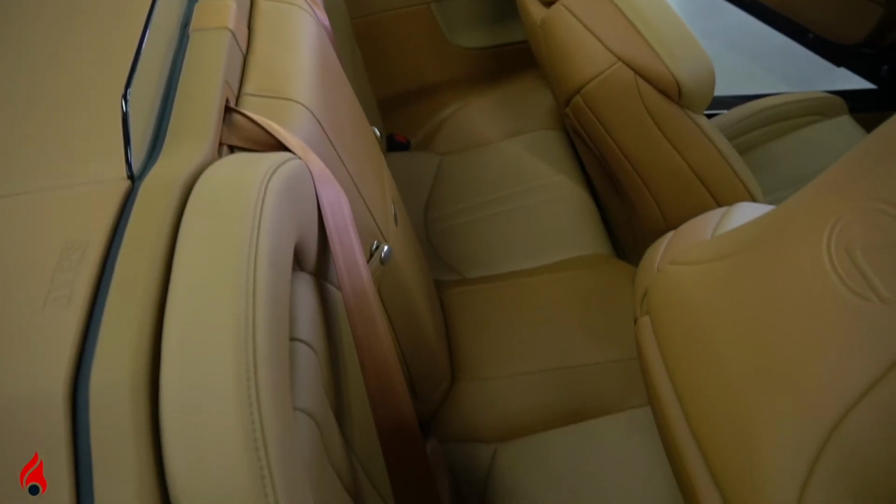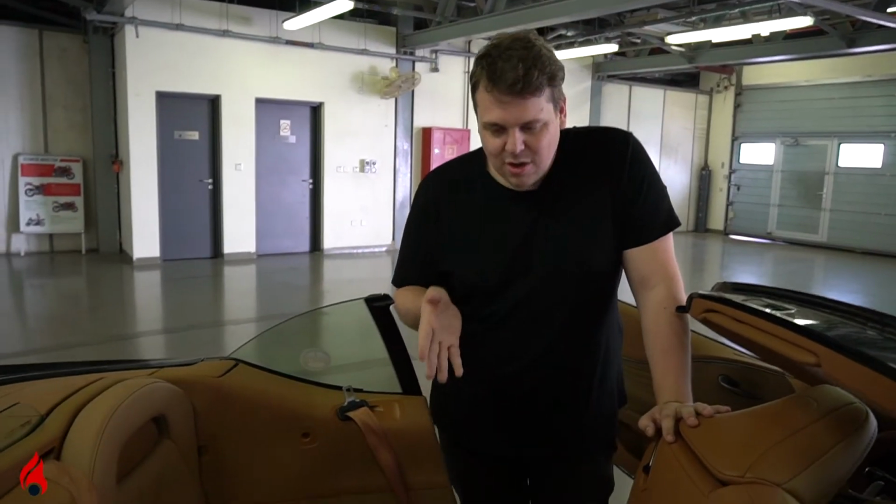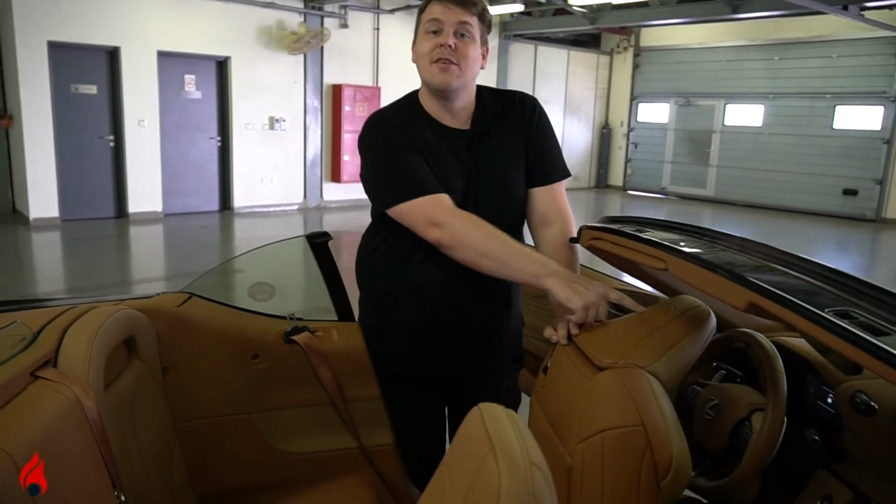So despite this being a Grand Tourer or a sports car, however you want to put it, it does have space for 4. Yeah, 4. I don't know who exactly would fit in here. Maybe a small infant. Definitely not an adult of my size would fit in here, but at least it does have 2 seats, and when the passengers are in the back here, they can look at the Lexus logo.